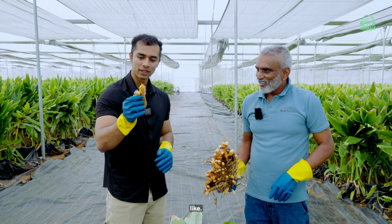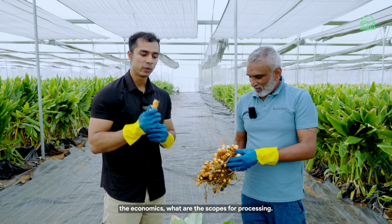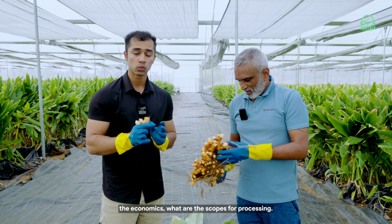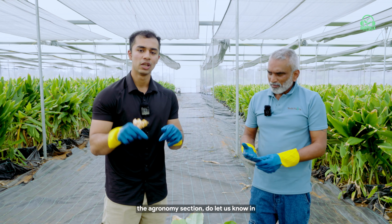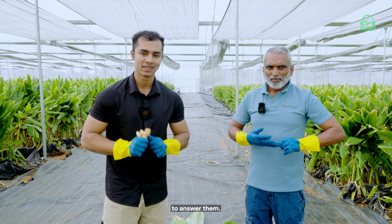Understood. So this is what turmeric wet rhizome looks like. We'll go ahead and understand what are the economics, what are the scopes for processing. But if you have any more questions in the agronomy section, do let us know in the comments and we will do our best to answer them.